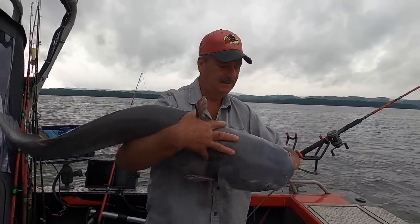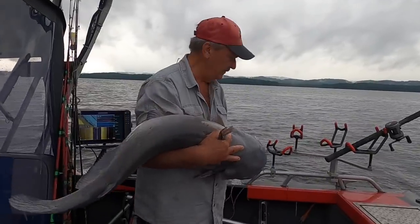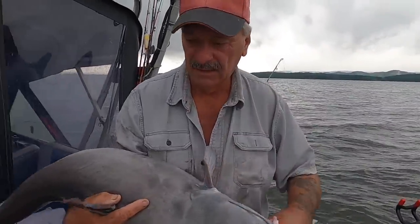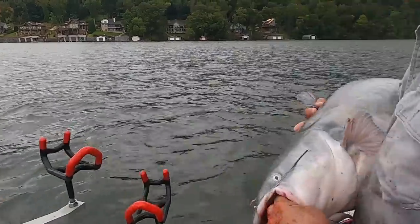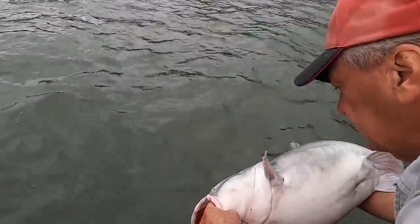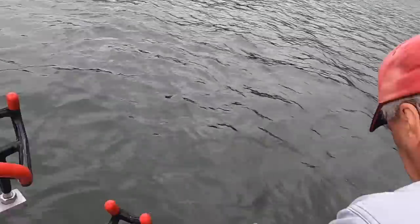All right, guys, what a great fish to start the day, but we're gonna put him back and look for another one. The day is just starting. Oh, whew. He's going down to the depths.